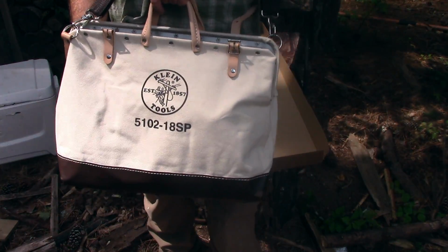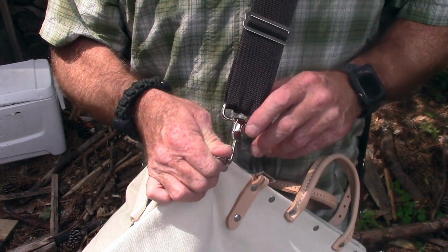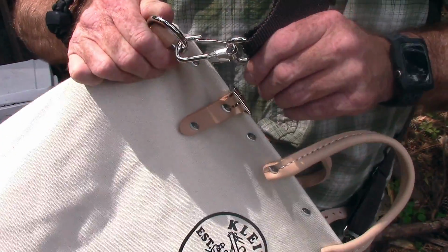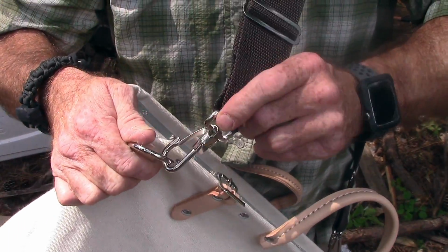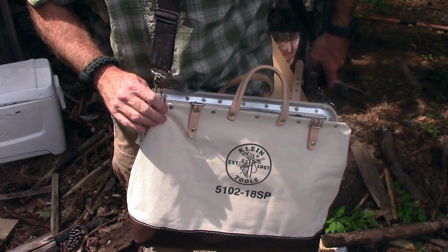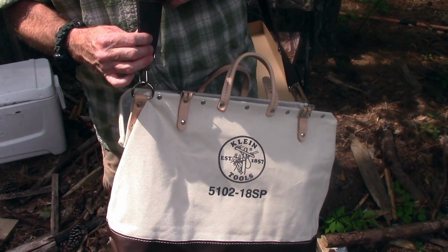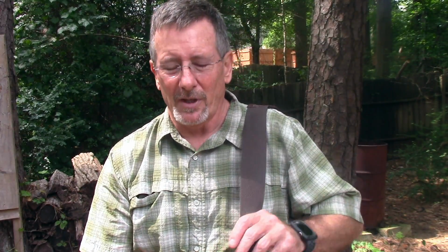So there's that. Another thing I want to show you, and it took me a minute to realize why this was such a great feature, but you'll notice these hooks don't have pivots on them, right? They don't have swivels on them. So you've got to make sure you got them connected right when you put them on, or the strap will be twisted. And honestly, at first I thought, wow, why do they not put swivels on there? And then I took a closer look and I realized a swivel is a point of failure, a point of weakness, and they didn't just come up with this idea.